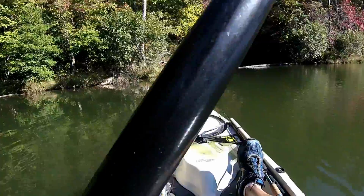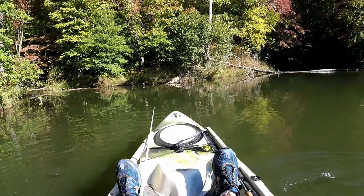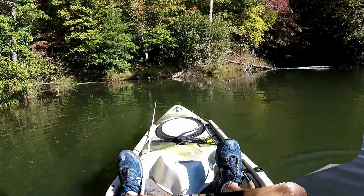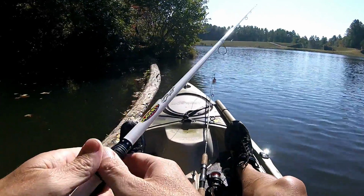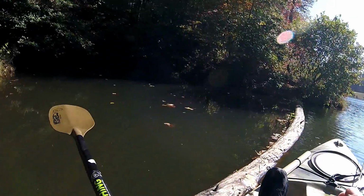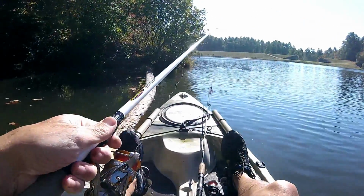See if we can't back up. This was a good spot right here I was coming up to, and this wind pushed me right up into it. A lot of good wood laying there. I tell you what we're having to do, this wind has gotten up so strong that it's pushed me over into this little pocket here, and I fished this pocket and hadn't had any bites.